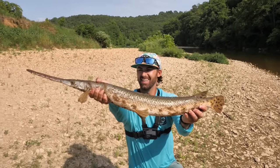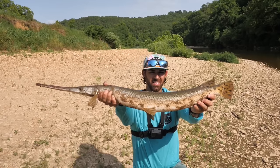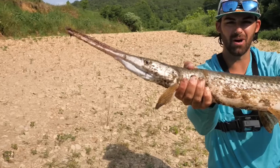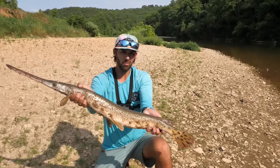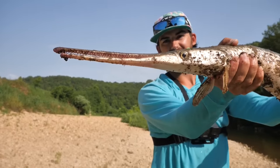Wow. Look at that. I ain't never caught a gar out here in this creek before. I've seen a few, but that's a really nice one. Nice long-nosed gar. Crunched that jerk bait. I thought I had a giant smallie. Trying to get a good grip on him. These guys are so hard to hold on to. They're slimy, they're rough, they will tear you up. Look at the teeth.